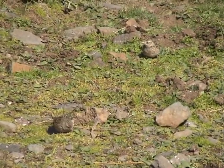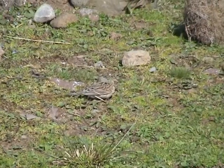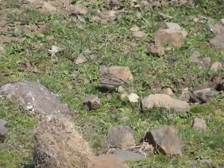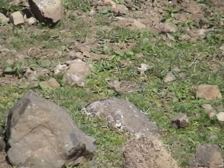Quite big birds, aren't they? The same size as roughly a sparrow, aren't they? Oh, good. I said don't move, that's alright. Oh Jesus, that's their nest there, isn't it? See it?